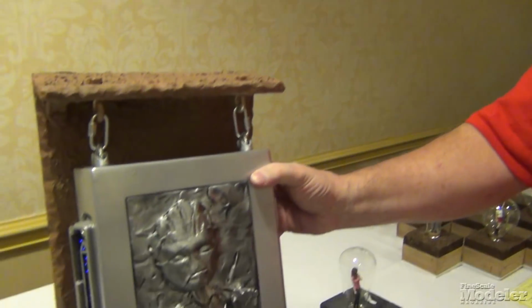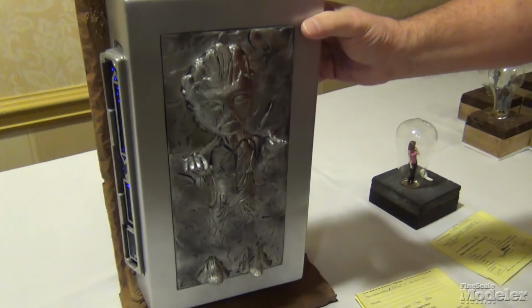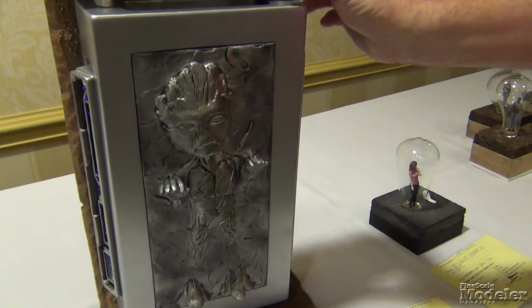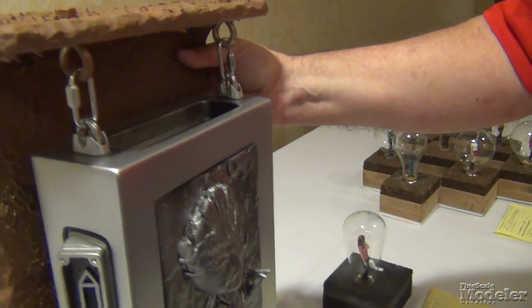And lastly, Lou Del Maso of Raleigh, North Carolina. Well, I saw there was a gentleman on the RPF, and he was offering this kit. And when I saw it, it tickled me so much that I just had to go ahead and get one. And it is Baby Groot in carbonite. It is an actual scale, 1-to-1. I added the lighting into the sides, a series of fiber optics.